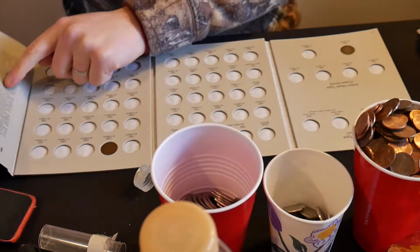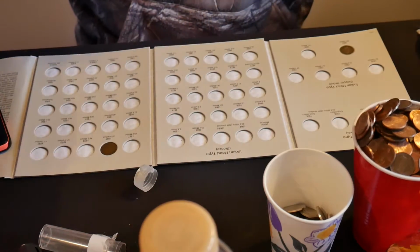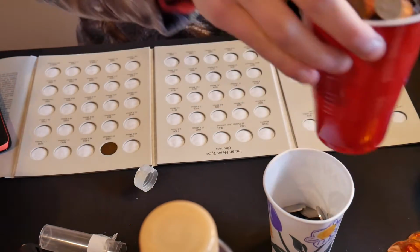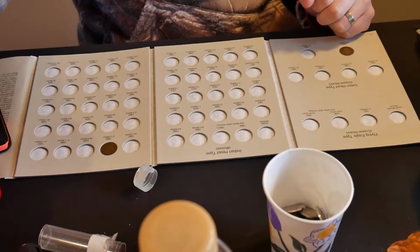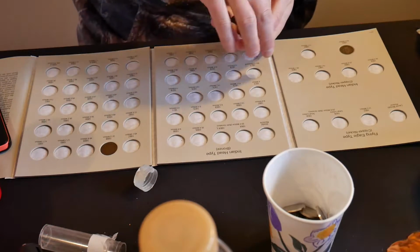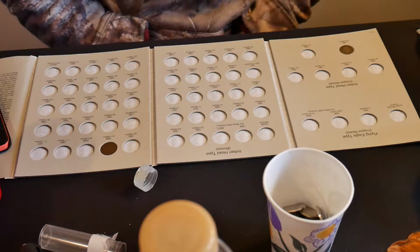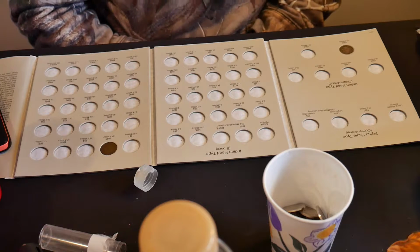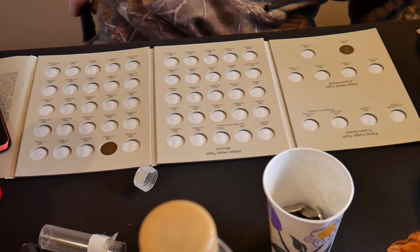I'm just pretty much going to put these in and let's move this cup out of the way. And let's move my penny cup out of the way. So I'm just going to put them in and tell you guys the details on the book. I love coin collecting. It's a hobby of mine among 1,000 other different hobbies.